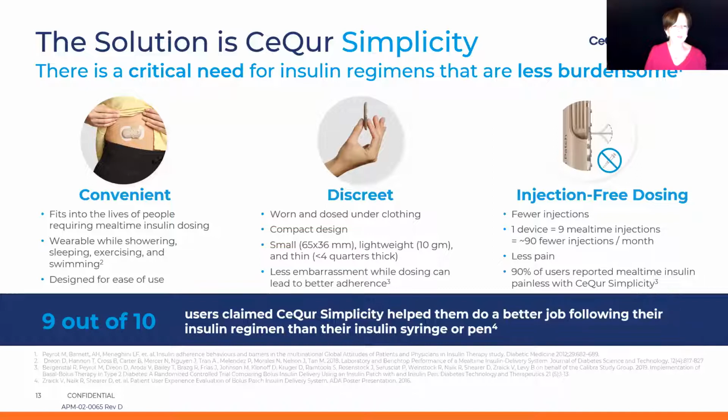It fits into the lives of people requiring mealtime insulin dosing. It's wearable. And I love this. We're saying you can shower in it, sleep in it, exercise and swim in it. I always love when I put a device on somebody for 3 days, 7 days, 10 days, and they look at me very seriously and say, is it okay to shower? Oh, please shower, please. But yes, it's wearable for showering, sleeping, exercise, and swimming.